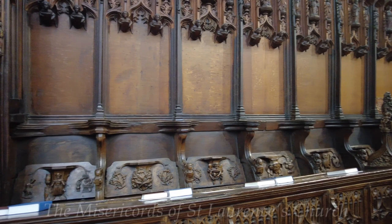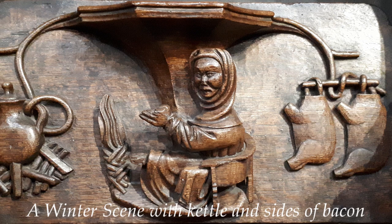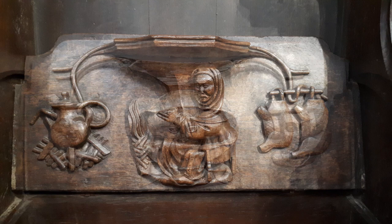Here in St Laurence's Church we find 32 stalls, all with hinged seats, and each one with wonderful carvings of images associated with 15th century life. Known as mercy seats or misericords, occupants of these seats could rest upright during prolonged periods of worship.